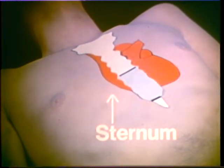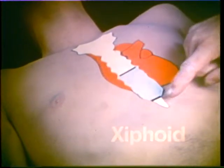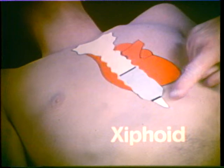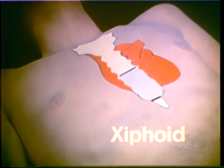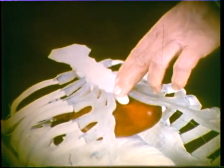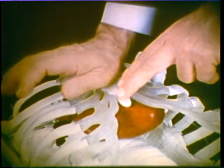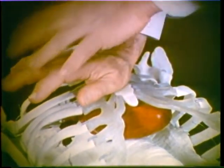Compression should be over the lower half of the sternum, but not over the xiphoid, which is the lower tip of the sternum, since pressure here may cause internal injury. To locate this position, run 2 fingers up the rib cage to the notch where the ribs meet the sternum. With the middle finger in the notch, place the heel of the hand on the lower half of the sternum next to the index finger.